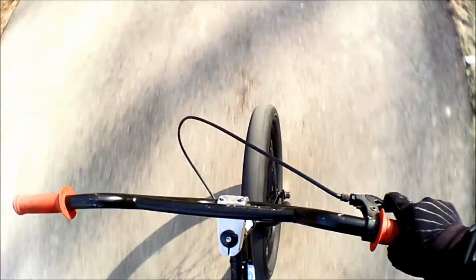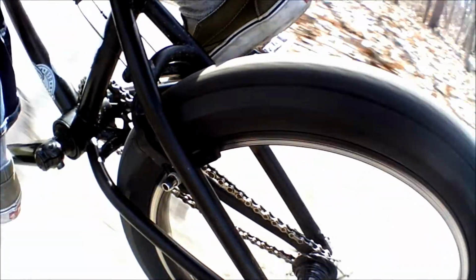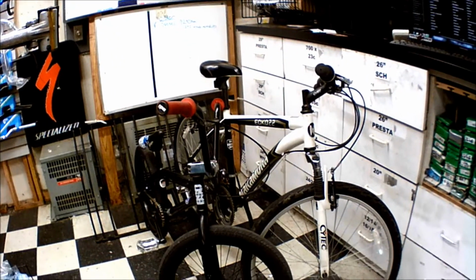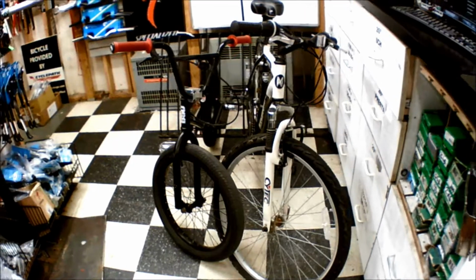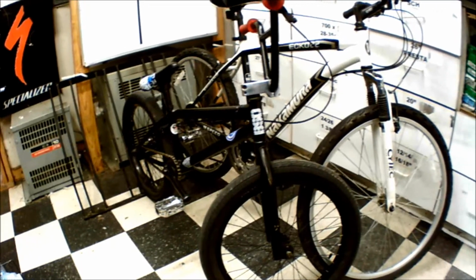Cyclepath doesn't officially sell used bikes, but just like the road bike that I used in episode 4 of this series, I got this bike through the shop, so I'm not going to sell it for myself, we're going to give it back to the shop. Because we don't actually sell used bikes, we don't actually have it on display, but if we find someone who genuinely needs a bike at a too good to be true price, we'll send this their way.